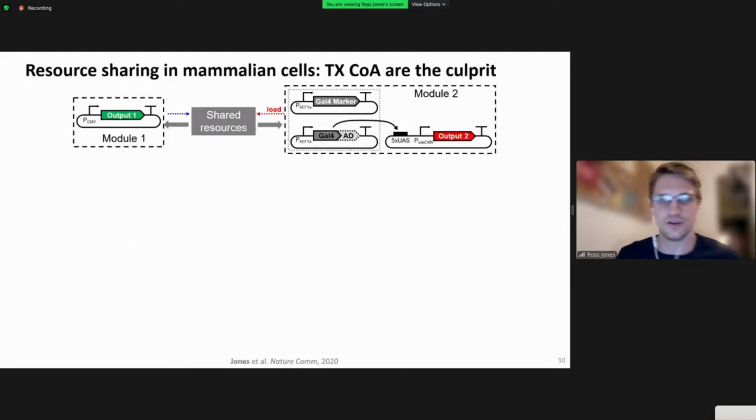Cool. So in mammalian cells, the story is slightly different. In bacteria, I mentioned that ribosomes tend to be the most limiting resource for gene expression, but in mammalian cells, it seems like there's a difference, and that different entity that is shared are transcription factors and their co-activators, which are very commonly used for inducing gene expression. So how do we know that?